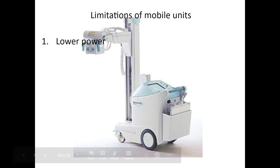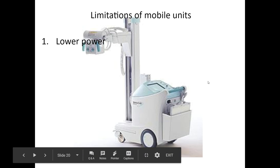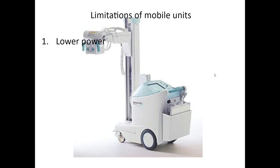So limitations: not as much power. Life is more difficult if you have a 300-pound patient and you have to do a portable. Lack of table and SID control. So yeah, you don't have a table. So how do you move the patient into position? You have to pull them into position. It's hard.